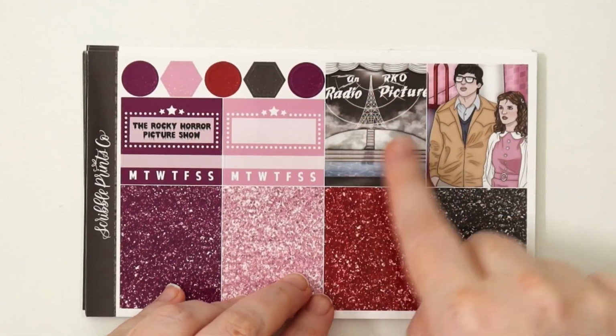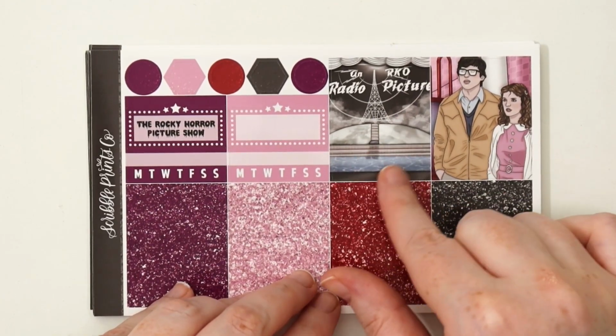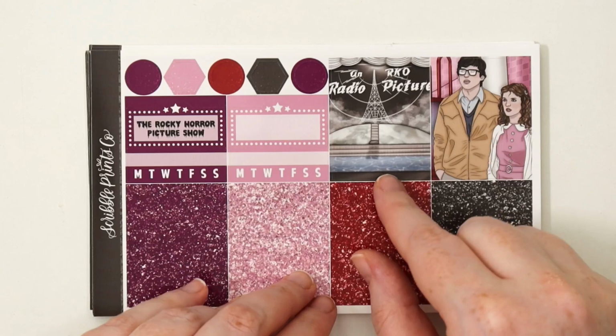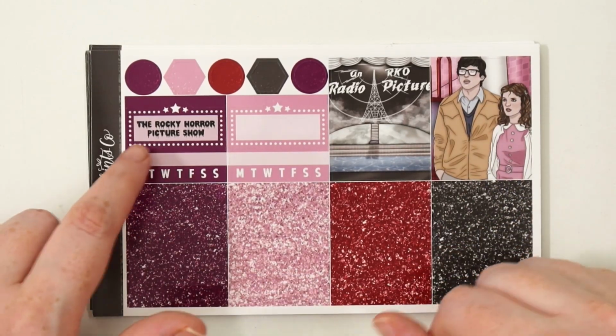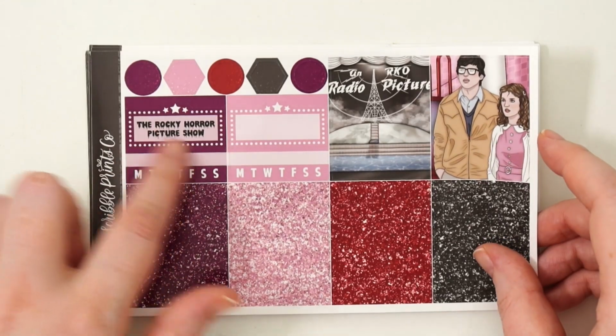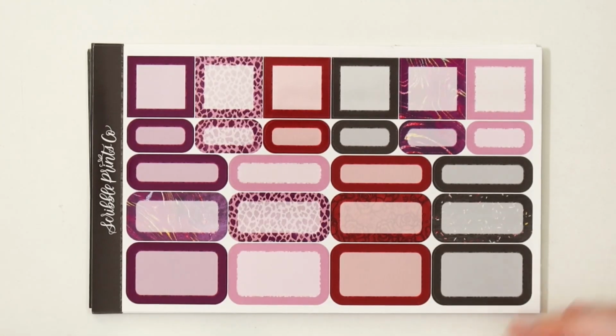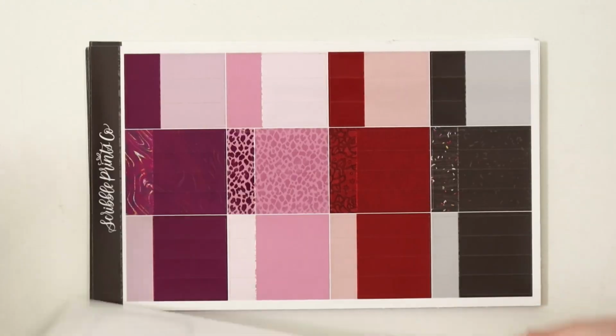This is the actual Rocky Horror Picture Show stage scene. So this would actually be kind of fun to put a quote over, if there are any quotes. And then again, she's put the Rocky Horror Picture Show in the movie marquee, which I love. It's got the drippy font, just like the film. And yeah, I was super happy with these patterns.